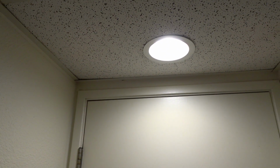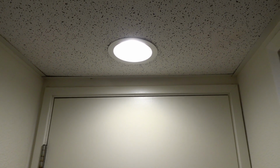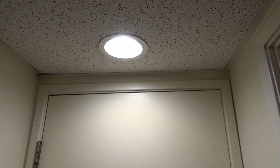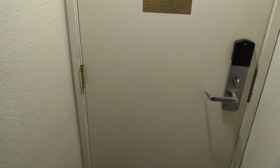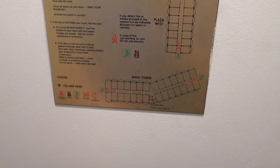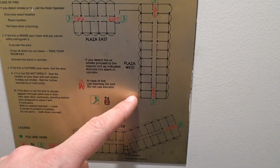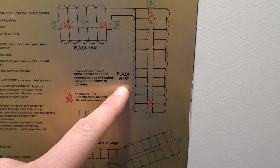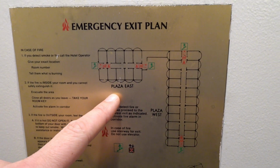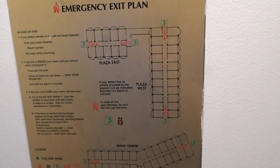So, walking across that parking lot and through that smelly, rundown hallway was a terrible first impression, but this room is admittedly a lot better than I was expecting it to be. At least at a glance, but we're going to take a closer look now. So, here's the bizarre layout of this place. You've got the main tower, then you have what they call the West Wing, or I guess Plaza West, and the East Wing, or Plaza East, that are not connected at all and are across the parking lot.